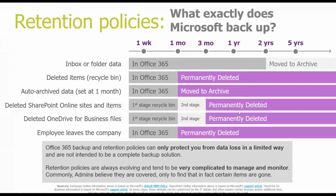I got a poll question. Yeah, so let's kind of talk through this one. This is what Microsoft is providing with the standard deal that they sell to everybody. So you'll note that a lot of the stuff is not going to be there forever. So let's kind of start at the top and work our way down. So for our inbox and folder data, we've got 2 years before moving to archive. That's a decent amount of time, but you might want to have that a little bit longer.